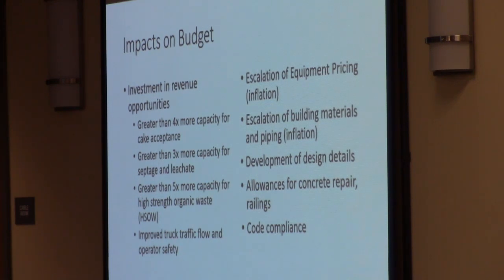I don't think anyone has escaped the inflation that exists today, and certainly the construction industry has not. So we've seen significant price increases in equipment, in building materials. So that is just a reality of today's business environment. We have also, as I stated, gotten deep into the design, and as you get into the design, there's a lot of details that come out, a lot of conflicts that were not realized, and as we have a facility now that we know how we can construct and operate, there were additional costs that were necessary in order to accomplish the goals of the project.